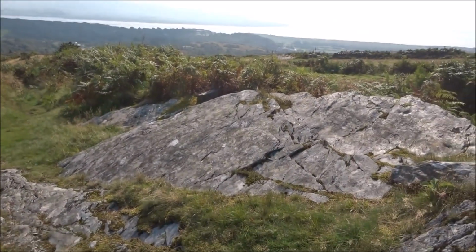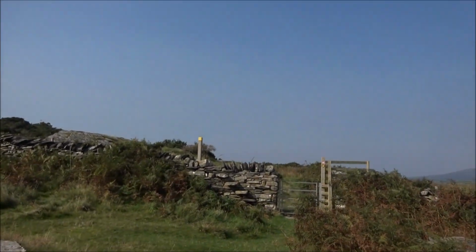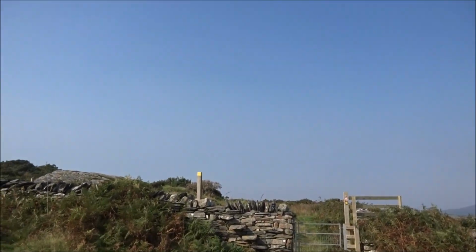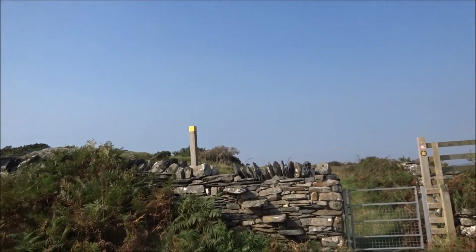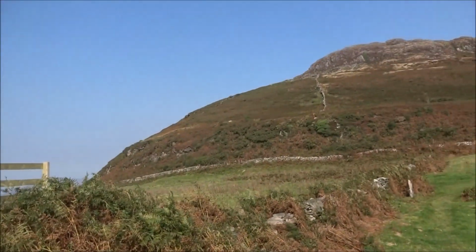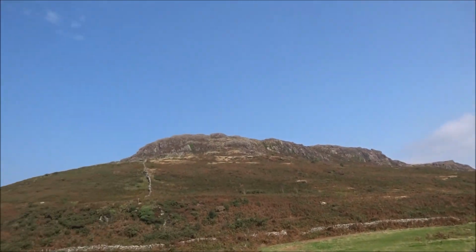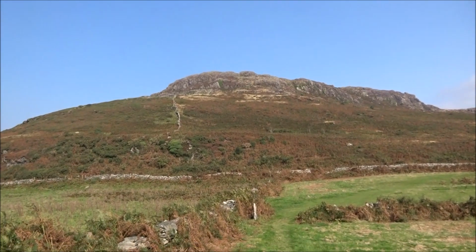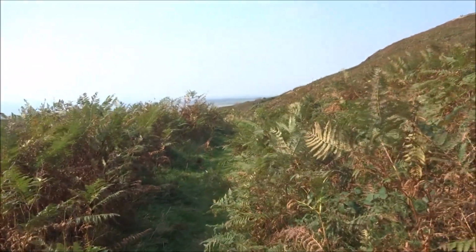The higher you go, the more blustery it gets, but proof positive I'm on the right of way. This is where I think I turn right off the right of way and start going up towards there, and then zigzag hopefully back up to the summit. Such a nice well-trodden trail going through these ferns.